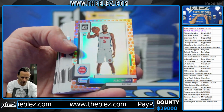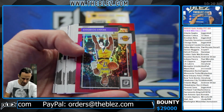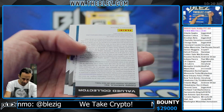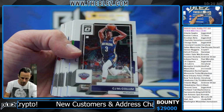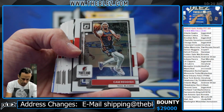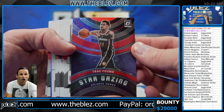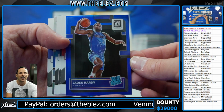Nembhard. Photon without balls. Keegan Murray 99. LeBron. Bam. That's the troll part. One of the troll parts of it is all the redemptions. Above average Jalen. Ayton. 149. Cole Anthony. Trae Young, Stargazing. 99. Houston. Jaden Hardy to 49 for Fort.